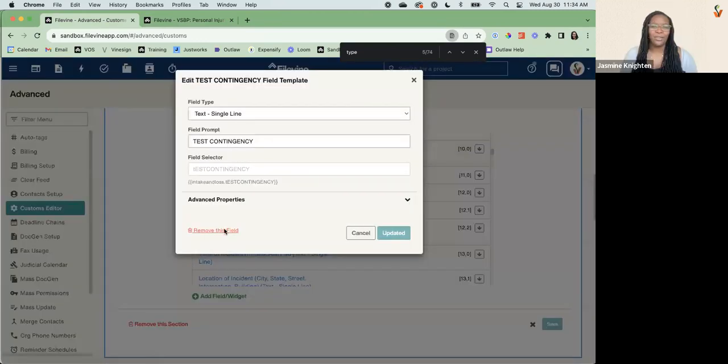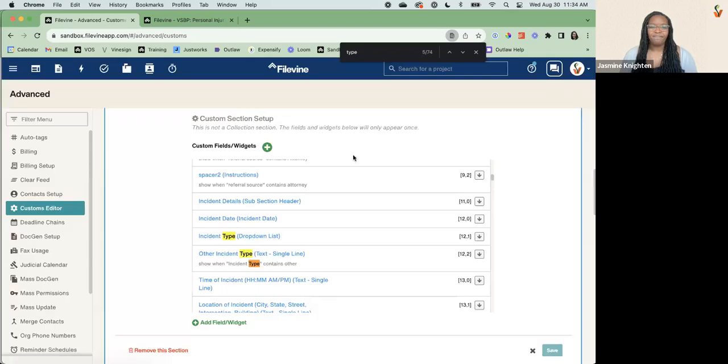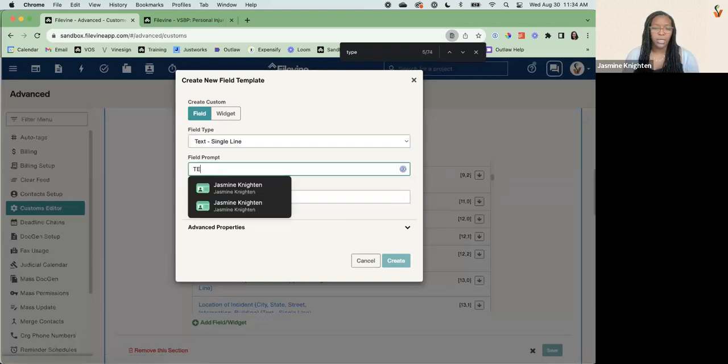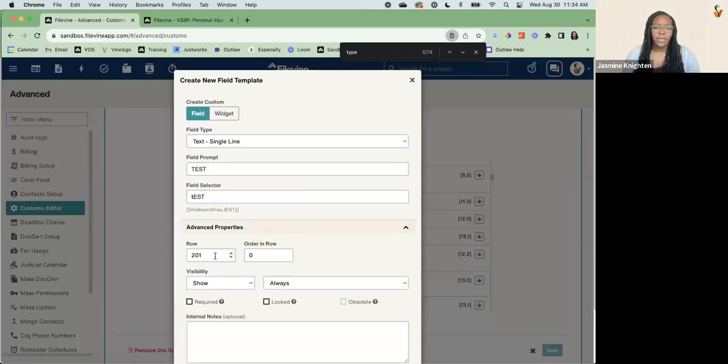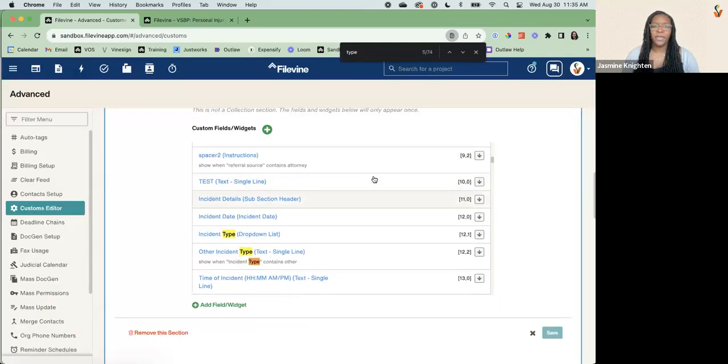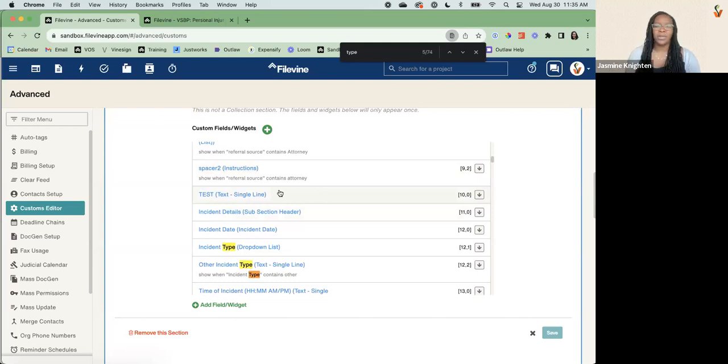Perfect. I'm going to go ahead and remove this field before kind of going on. Perfect. So I had that field located on that 10th line. Again, it was the only thing there. If I wanted other items to be there, I guess I shouldn't have deleted that out. Let me go ahead and add it back in for that purpose. Perfect. So again, I don't want it across the entire line. I just want it to be a third of the line.